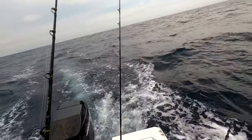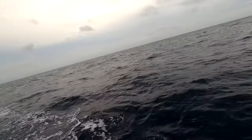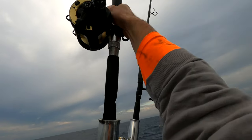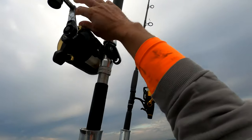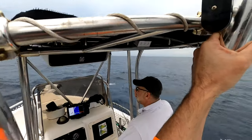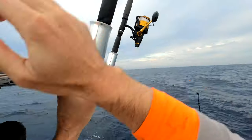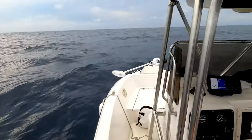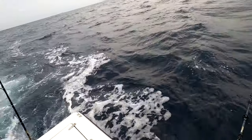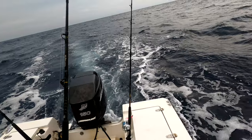Putting the best bait back out. See if we can get more than one ride out this time before we get hit. Well, they saw me out here and they said that's where we gotta go. That's it. All right, let's get this. Keep going out there. Blue and white little. Oh, blue and white feather.